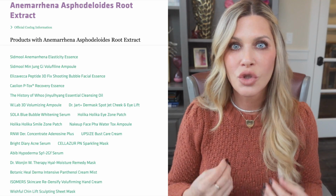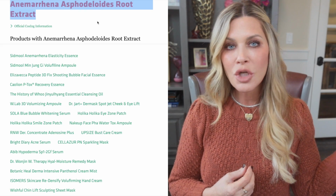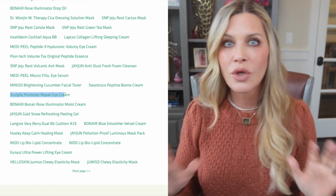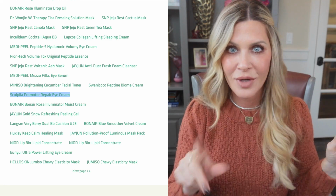Okay, so I started to investigate this. I think that it is a very, very interesting ingredient. And I discovered that Sculpla, which I used to do Sculpla treatments when I was in the treatment room, has an eye cream that actually has Volufiline in it. I don't own that eye cream, and I literally just discovered it as I was doing this research.